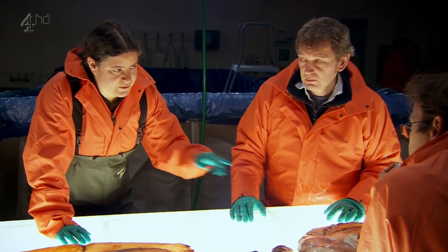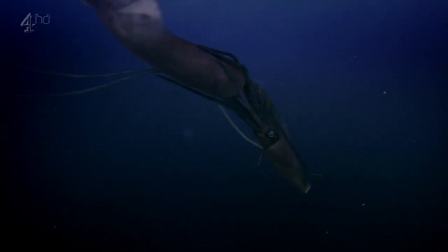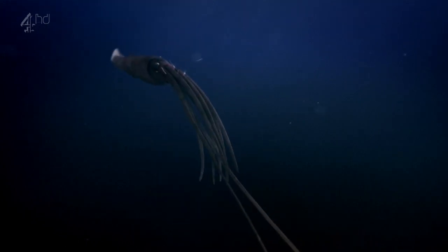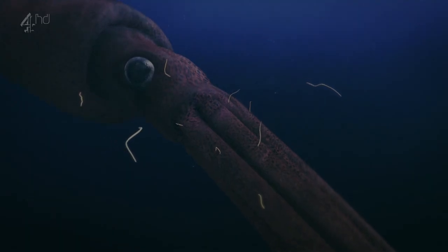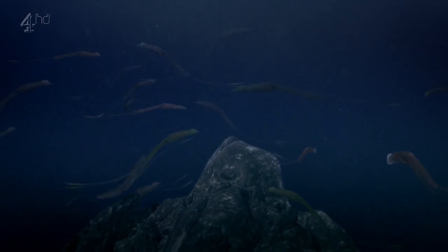Now, are all the sperm that fertilize those eggs from the same male, or can she be carrying around sperm from lots of different males in her arms and have egg masses with lots of different fathers? It does happen with other squids, though. We do know this. So the babies will have different fathers. For that to be happening, though, you'd have to have lots and lots and lots of them come together, you know, for spawning.